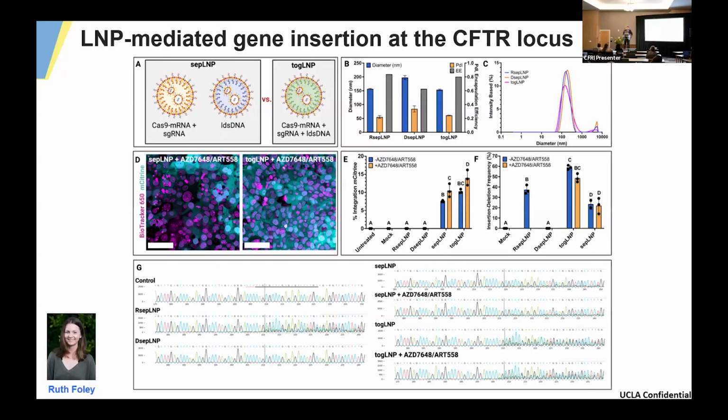But the idea for this experiment is she wanted to see whether or not we could package everything into the same particle and get a good editing effect, or if we needed to separate the cargoes out into two different particles. And based on her data, she actually sees the highest editing performance with particles that have the donor template combined with the Cas9 mRNA and the guide sequence. So that simplified things for us to the point where we were encouraged to take the next step and actually try to deliver a CFTR correction cassette, a donor, into the lipid nanoparticles.